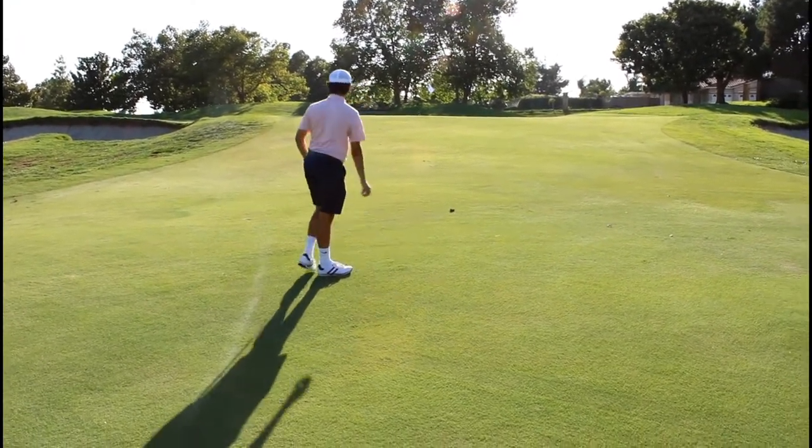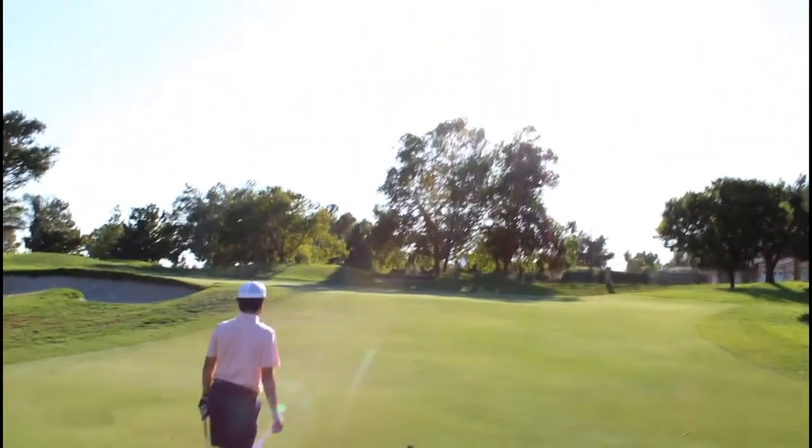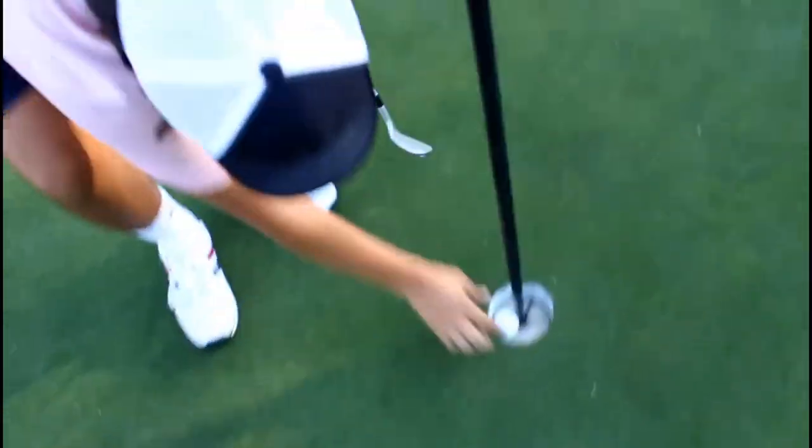Oh, didn't give it enough. Oh, wow. Holy, that released. That might be in the hole. Holy, we're gonna have to get a close-up on this one. God, that was so good. Man, that was almost in the hole with the wedge.